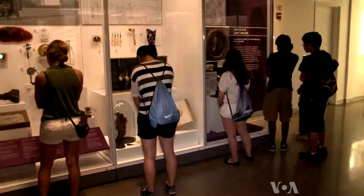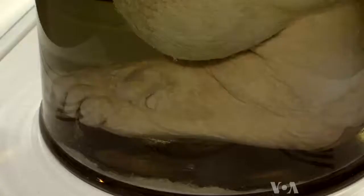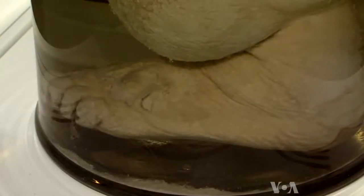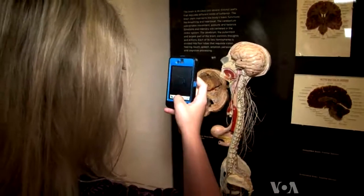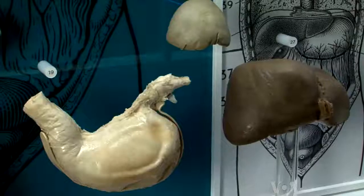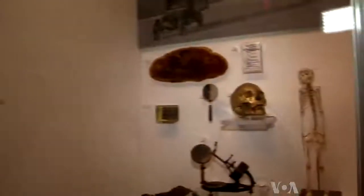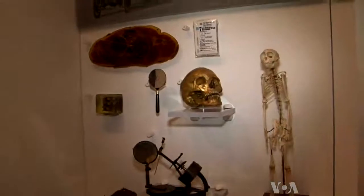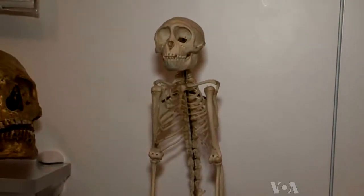They get a close look at the human body, like this leg swollen with elephantiasis, an infectious disease mostly in tropical regions. The museum has 25 million objects, including preserved organs and more than 5,000 skeletons. Tim Clark is the museum's deputy director. So the skeleton is of one of our first animal astronauts, Able, a rhesus monkey. She flew into space for a very brief period of time in 1959.